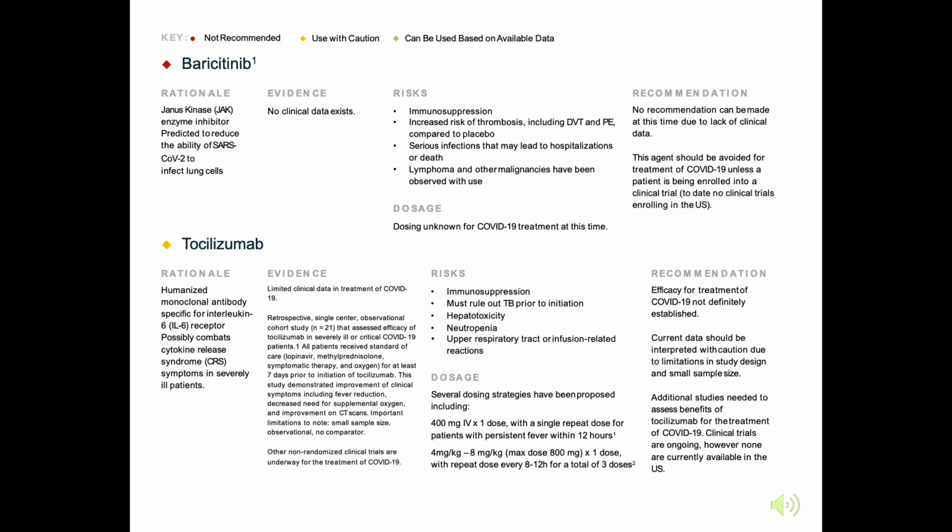The third is baricitinib, which works on enzymes usually in arthritis patients, but predicted to work the same for COVID patients. However, no clinical data exists, so this agent should be avoided unless the patient is being enrolled in a clinical trial. And to date, none are enrolling in the US. The fourth is tocilizumab, which is proposed to work on cytokines that promote the inflammatory response. There is limited clinical data that should be interpreted with caution due to limitations in study design and small sample size. Clinical trials are ongoing, though to date, none are enrolling in the U.S.